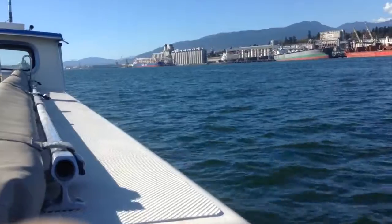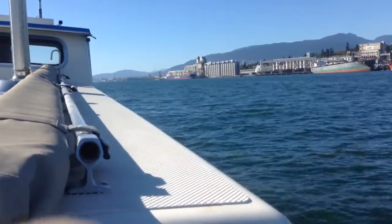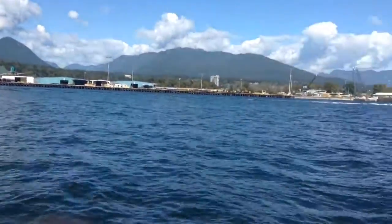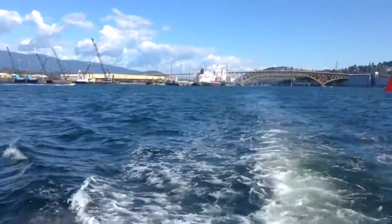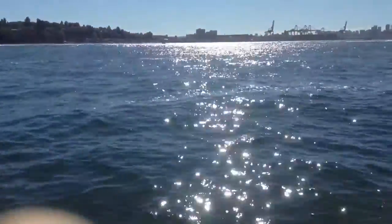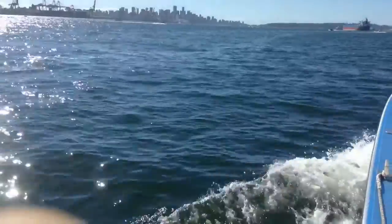Fun guy. Heading out to Port Graves on Gambier Island in Howe Sound. North Vancouver here. Just left the marina, right there. It's a beautiful day, September 11th, 1996. Sorry, pardon me. 2016.